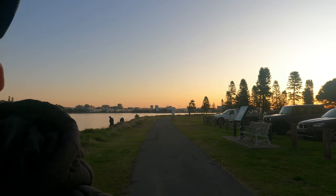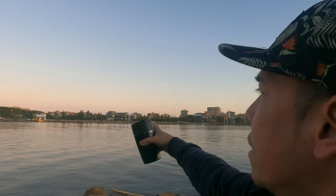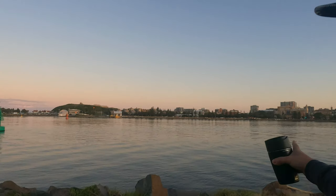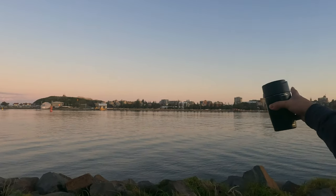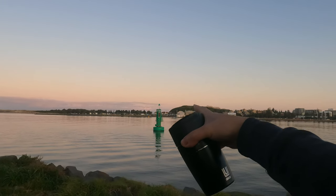Okay, coming from Bennett's Green, we are now here in Stockton Beach. This is just on the other side of Newcastle. This is the Hunter River, and that is the Newcastle CBD. That is actually where I slept last night, on that side.